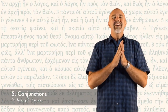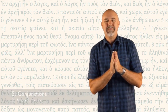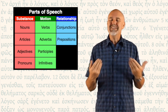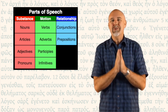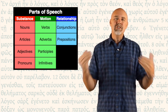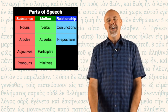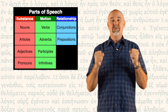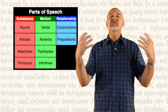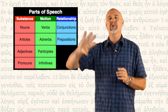All right, now that we know our ABCs and some of the basics of grammar, it's time to really get into it. Now we're going to get into the substance and the motion very soon, but I want to start with relationship. There are two reasons why I want to begin here. The first one is that we'll see these relationship words, conjunctions and prepositions, do not change form. One of the things that will make you just want to pull out all your hair, see, it happened to me with Greek, is that the words change form a lot to tell you how they function in the sentence. This is called inflection. We'll get into that.